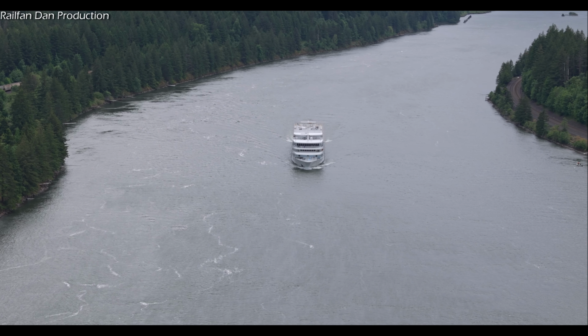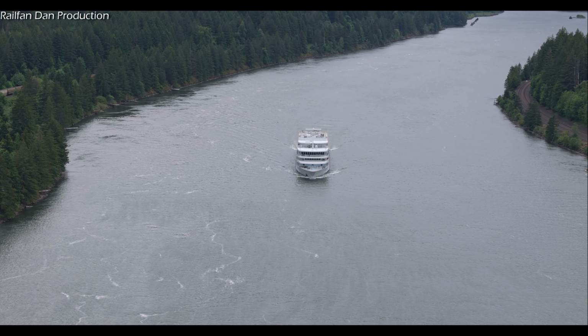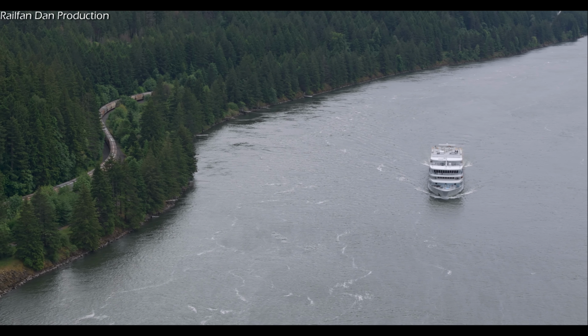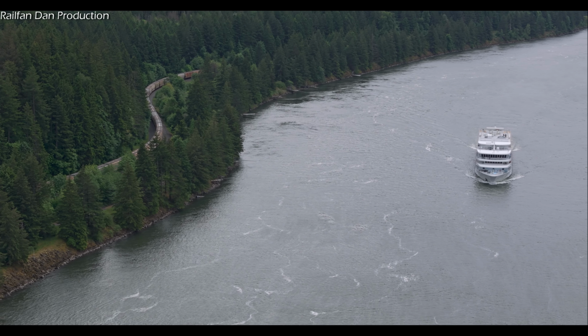There is a neat boat incoming. This is a small cruise ship called American Jazz. It runs river cruises on the Columbia and Snake Rivers between Portland, Oregon and Clarkston, Washington.